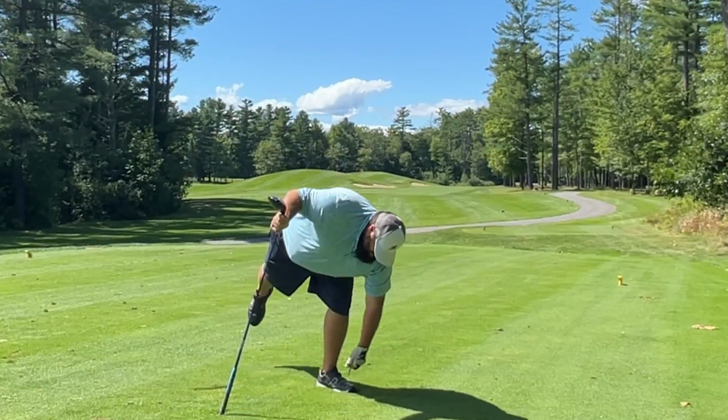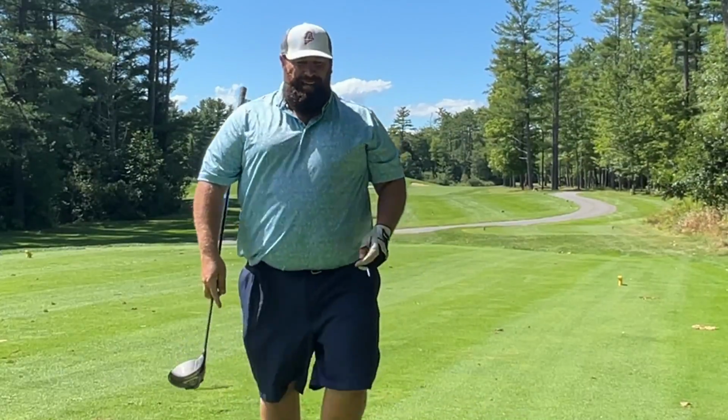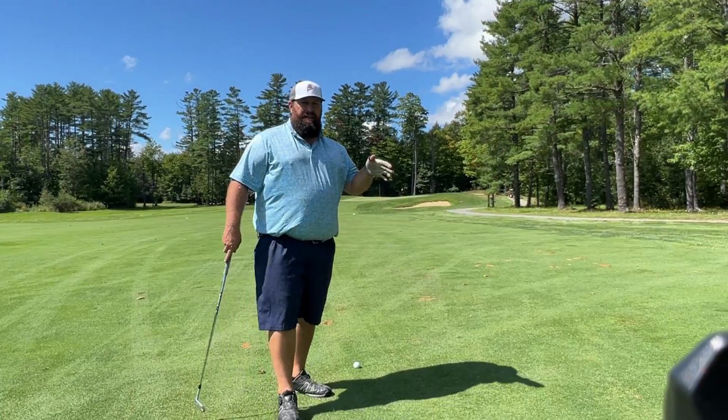Got greedy. I got a little greedy. I caught that last limb. Hopefully we have a look from there. Okay, the limb didn't get it too bad. We're in the middle of the fairway, made it around the corner.